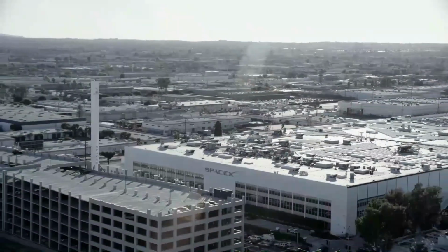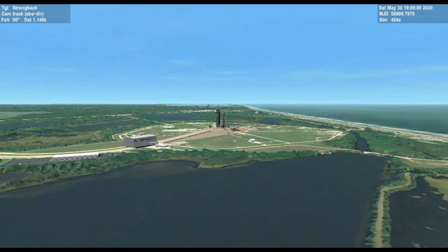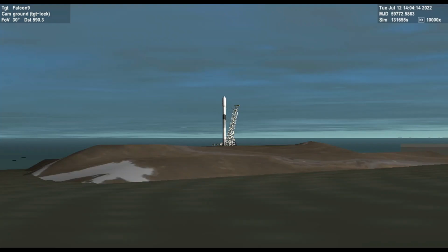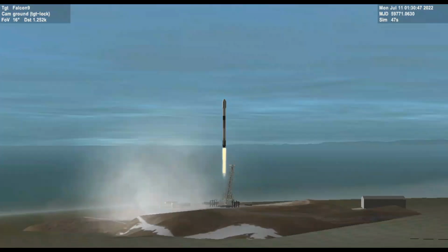Base launch trajectory and countdown net. Pad is clear. 10, 9, 8. Launch auto sequence 7 has started. 6, 5, 4, 3, 2, 1. Go for launch.